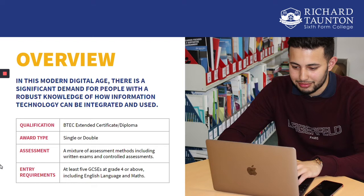Now, in terms of entry requirements, we look at 5 GCSEs at grade 4 or above, and this includes English and maths. So you don't need to have studied any IT at GCSE. All we ask is that you come in with an inquiring mind, willing to learn, and have a genuine enthusiasm for all things IT.